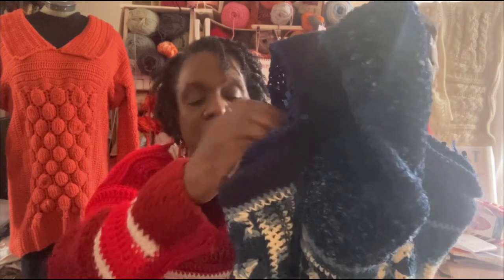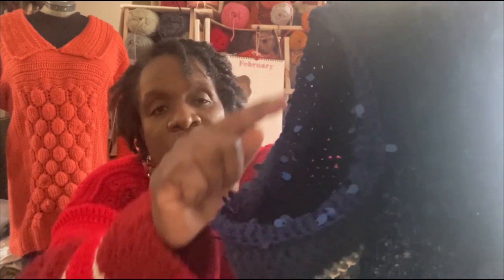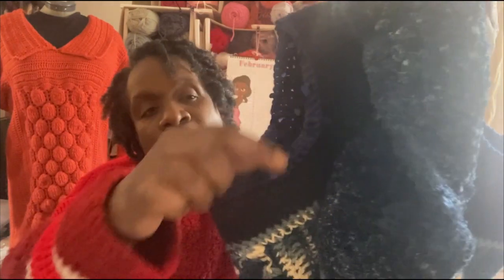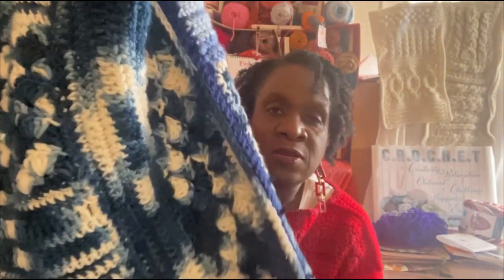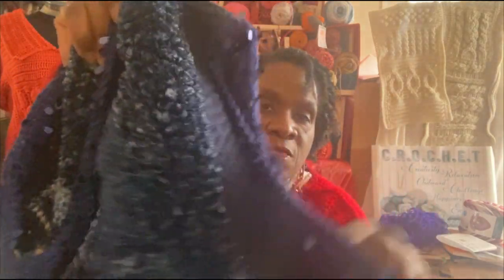And then what I did is I also had some blue yarn because I ran out of the blue and white yarn once I completed the front and the back. I had some blue yarn that had these sequins on them. So I decided to add that to border the sleeves and then the side, as you can see. And then the other sleeve I did too.